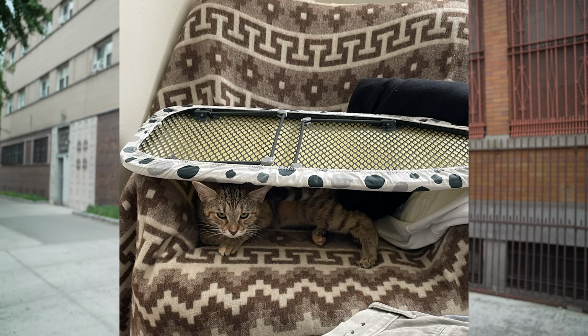I know that's all very sad, so here's a picture of my cat.